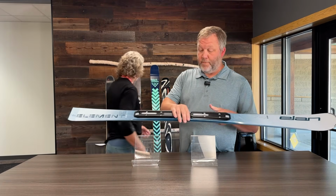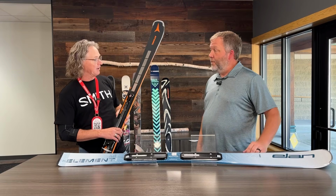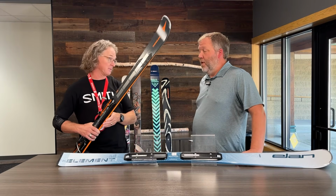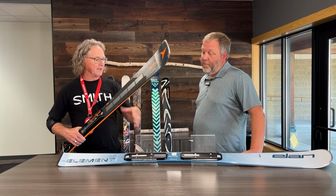So in this carving group, you do have beginner skis, but we know from the race heritage in the area and from the way that a lot of us that are good skiers like to go fast, that ski is not going to cut it. What's wrong with that ski for a good skier?